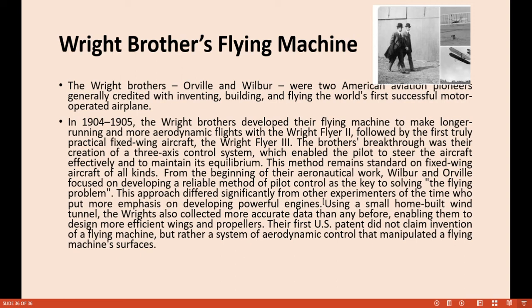So first, take note and remember, class, that it is the first successful motor-operated airplane. In 1904 and 1905, the Wright brothers developed the first flying machine to make longer-running and more aerodynamic flights, with the Wright Flyer II, followed by the first truly practical fixed-wing aircraft, the Wright Flyer III. The brothers' breakthrough was their creation of the three-axis control system.